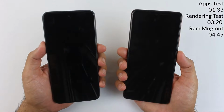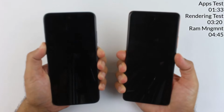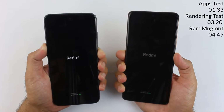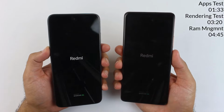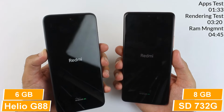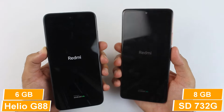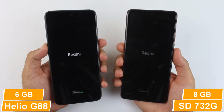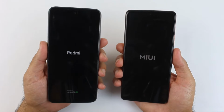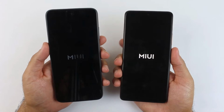Now as always, starting from the boot up test, and here we go. Now let's see which one of them is gonna perform better than the other one. On the Redmi 10 we have got MediaTek Helio G88 chip and 6 GB of RAM, while on the Redmi Note 10 Pro we have got Snapdragon 732G chip. So let's see how the Redmi 10 is gonna perform against the Note 10 Pro.